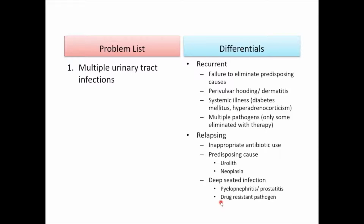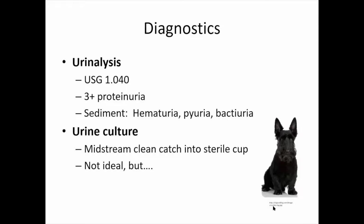Okay, so are you still seeing the slide with problem list and differentials? Yes. Okay, I apologize. I actually moved on a couple of slides. Let me double check my screen share. Is my screen moving now? Yep, it jumped ahead to the diagnostic slide. Okay, I apologize for that. Gosh, I've been using Zoom long enough, you'd think I wouldn't have these issues anymore. Oh, no. It happens to the best of us.